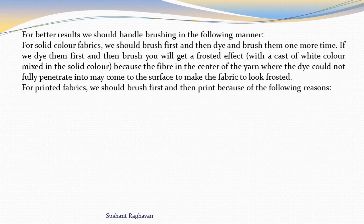For better results, we should handle brushing in the following manner. For solid color fabrics, we should brush first and then dye and brush them one more time. If we dye them first and then brush, you will get a frosted effect with a cast of white color mixed in the solid color, because the fiber in the center of the yarn where the dye could not fully penetrate into may come to the surface to make the fabric look frosted.